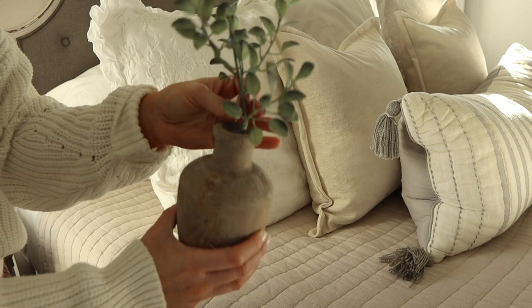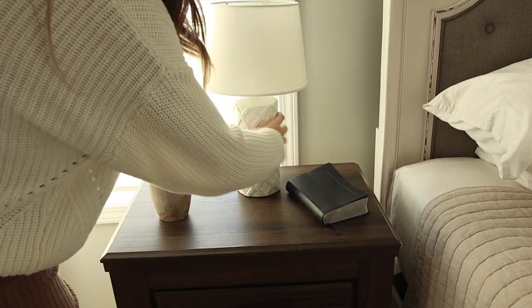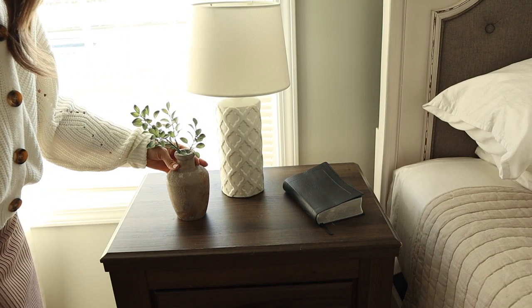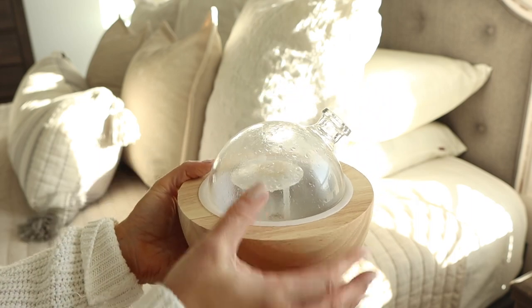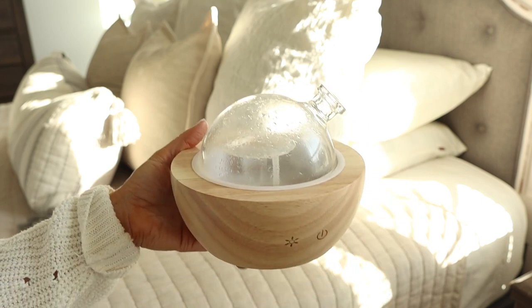Now for the nightstands, I'm keeping them very simple. This one here, I'm just using a wooden base from Hobby Lobby with some greenery, and then I have Taylor's Bible on his side. And then for my side, I have this new diffuser that I got for Christmas that I'm loving. I'll link it down below.